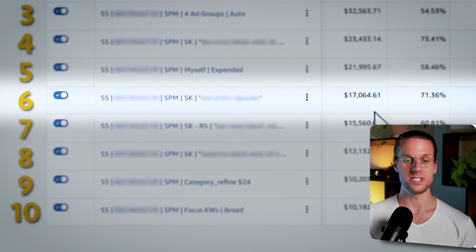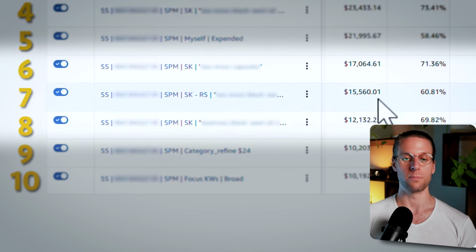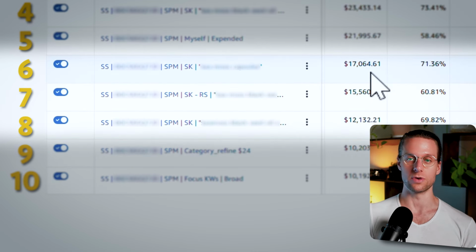A lot of times you're going to just have a higher portion of your sales coming from ads long term. In this case, it was really all about getting the organic ranking, and we're trying to grow very aggressively. So in fact, the 6th, 7th, and 8th top performing campaigns were all single keyword exact match campaigns for particular keywords that we wanted to have a high degree of control over.